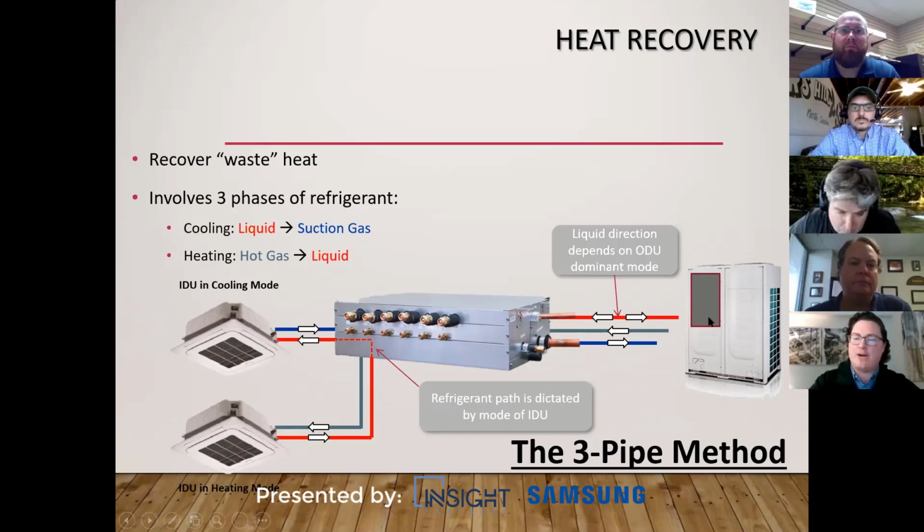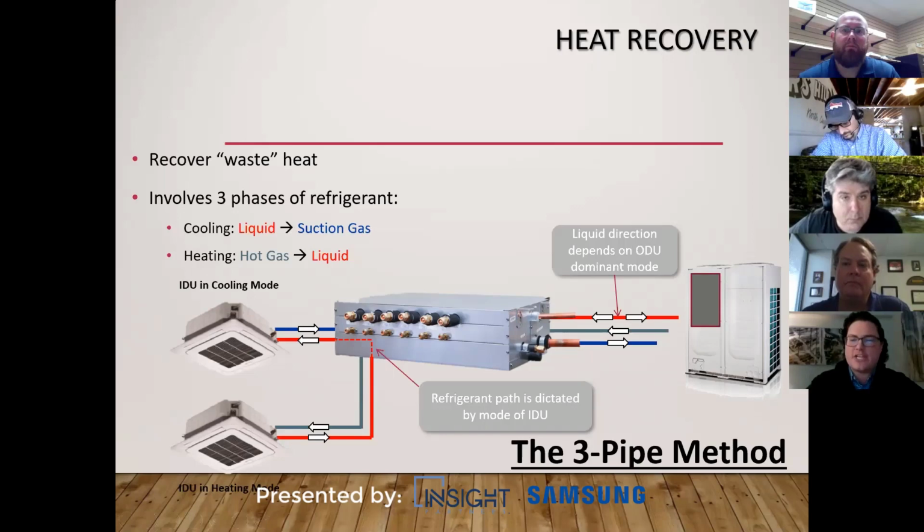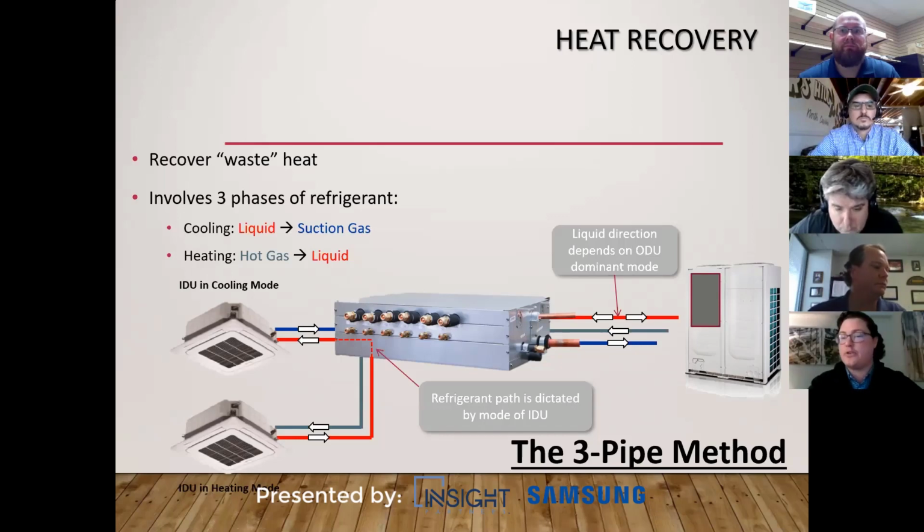When it comes to the outdoor units out here, you're going to have three pipes independent, and the liquid direction depends on whether the outdoor unit is in cooling mode or is in heating mode. So you might hear that called cooling main or heating main, and that is going to depend on the direction of a three-pipe system dependent upon the outdoor unit.